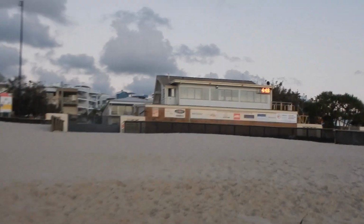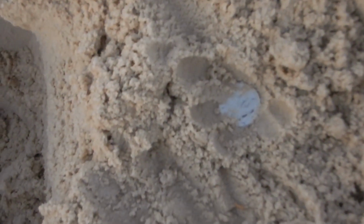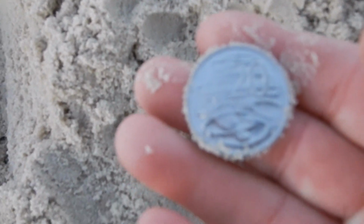Right on 20 minutes since my last find, and here it is here, down about 6 inches. Hasn't been there long. 20 cent piece, so we'll be happy with that.